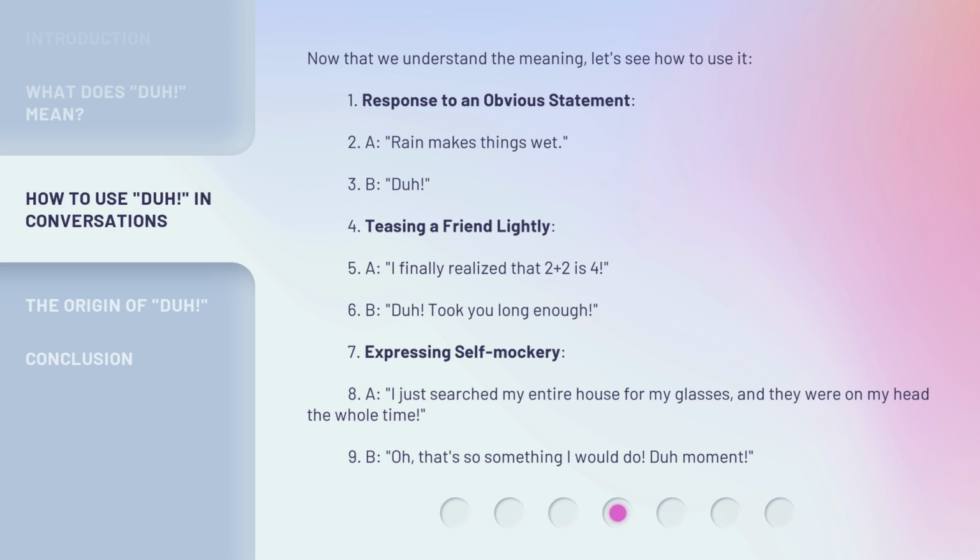3. Expressing self-mockery. A: I just searched my entire house for my glasses, and they were on my head the whole time. B: Oh, that's so something I would do. Duh moment.